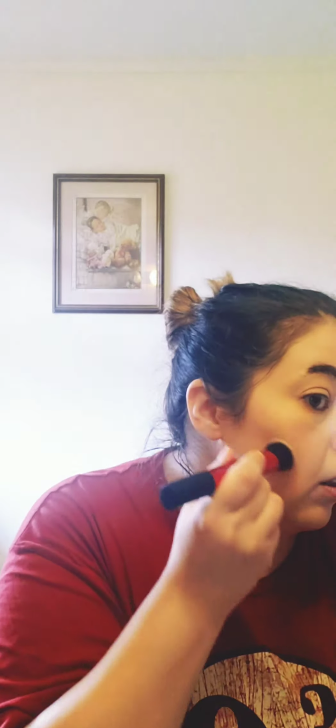Oop, almost broke my mirror. Bad luck for me. Okay, so what you want to do is find the hollow of your face. For me, it's right here. And then you're going to start in the middle of there and blend it back towards your hairline. Okay? And then that's going to make you look snatched.